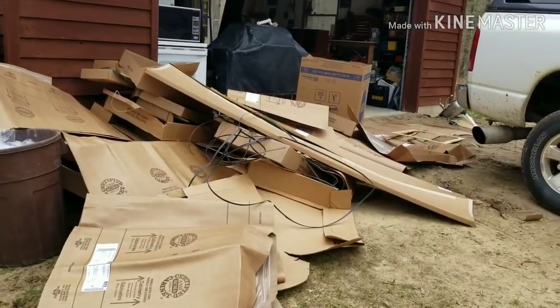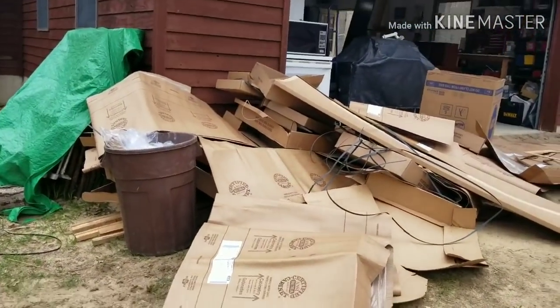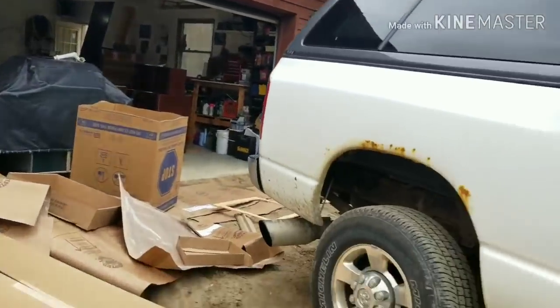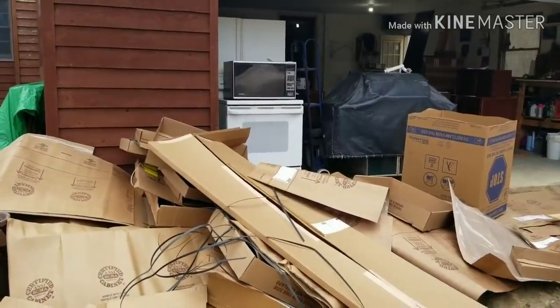Okay, so this is the pile from the appliances and the cabinets so far. Some of it has already been burned, as you saw, so I got to keep loading this stuff onto my cart and putting it on the fire. But I have to separate all the plastic from the cardboard too, which is kind of a pain, but I'll get there.